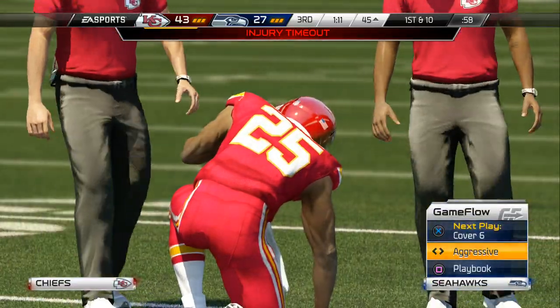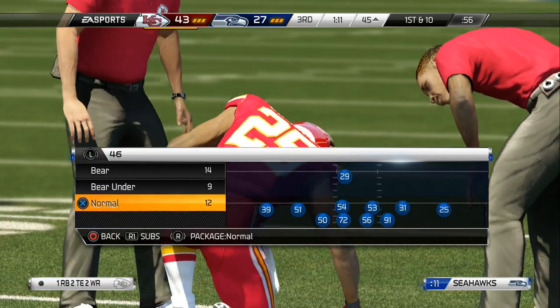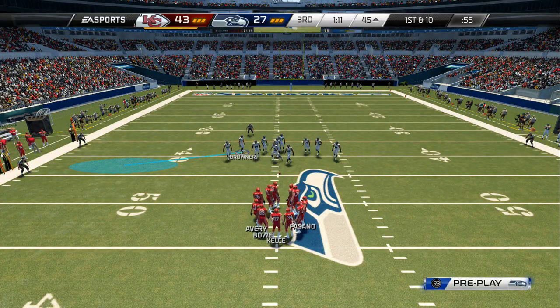Training staff as we've got a player down on the field. I think you can just tell by the body language and the way he's acting that it is an upper body injury. Hope it's not severe. We'll let you know as soon as we find out.